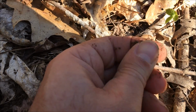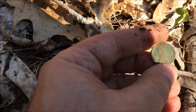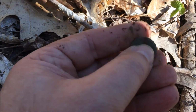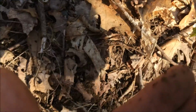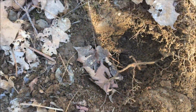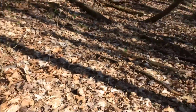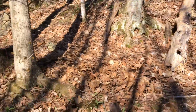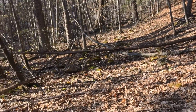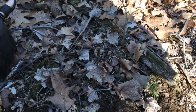I can't make a date. Let me see. 19, looks like 1927. Well, it's not an Indian, but I'll keep it. I mean, I'll take it. It's really shallow. Only about 4 inches deep here. Looks like it may have been dropped on the path from, I don't know, the cellar hole is over there. And if you pan around here, I think the well may be back over there, so I don't know. But anyway, wheat set, I'll take it. On to the next.